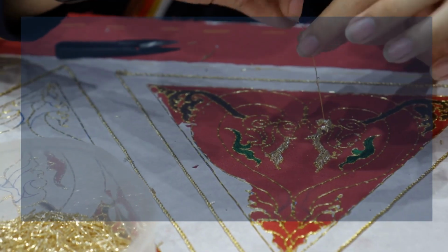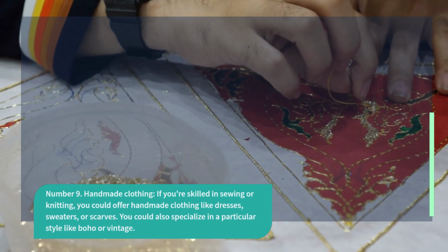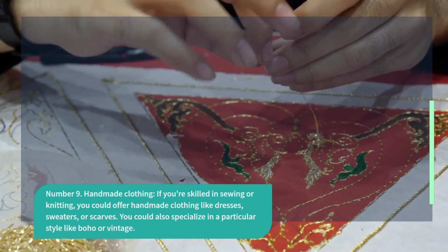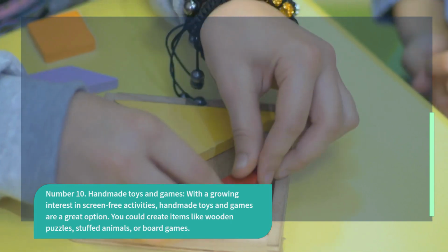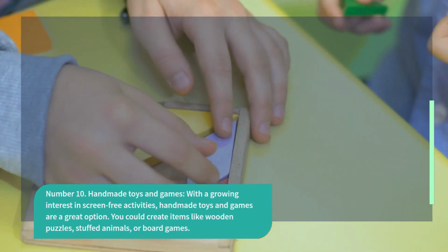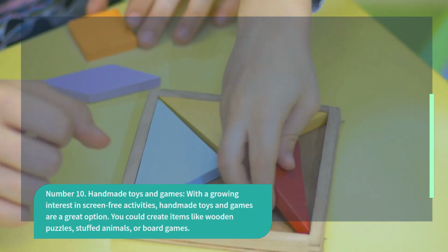Number 9. Handmade clothing. If you're skilled in sewing or knitting, you could offer handmade clothing like dresses, sweaters, or scarves. You could also specialize in a particular style like boho or vintage. Number 10. Handmade toys and games. With a growing interest in screen-free activities, handmade toys and games are a great option. You could create items like wooden puzzles, stuffed animals, or board games.